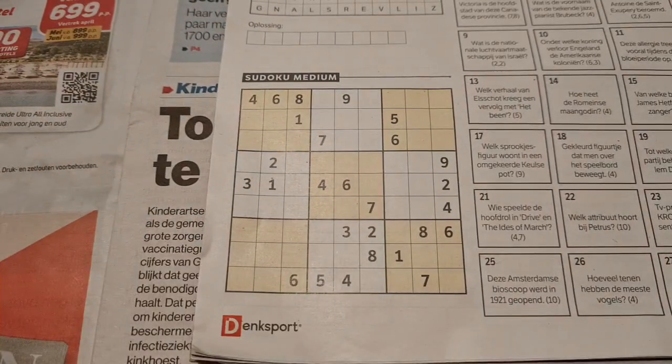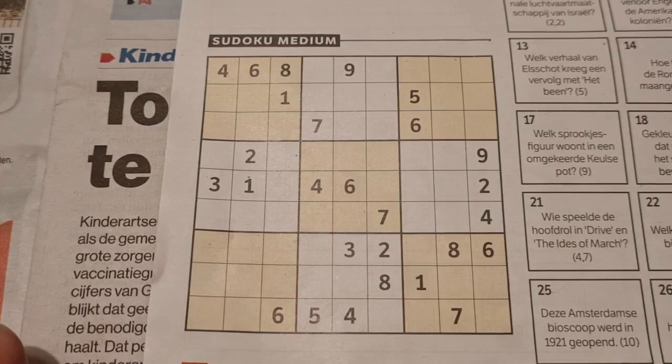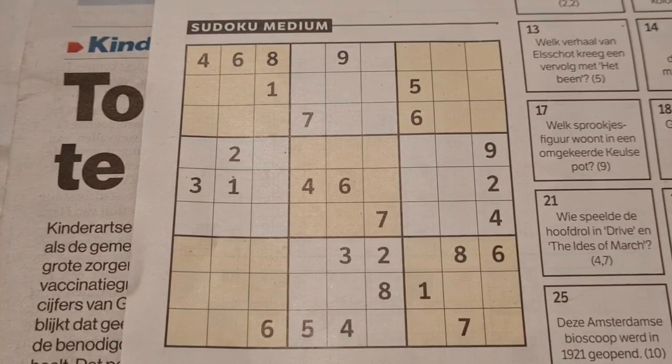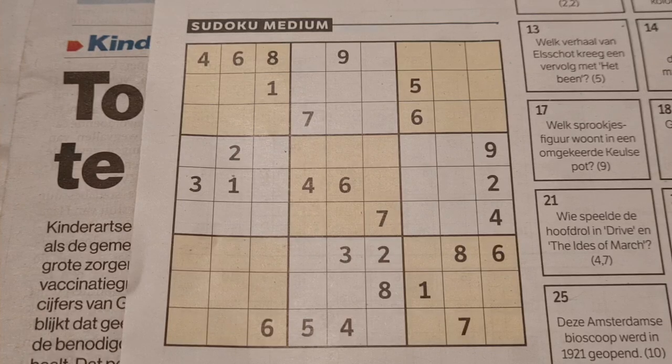In today's newspaper, we have also a puzzle page and an additional with extra puzzles. In the puzzle page, we have six puzzles. 4 of them I will solve in the evening, and tomorrow afternoon I will solve 4 puzzles in the additional, and in the evening the Samurai Sudoku.